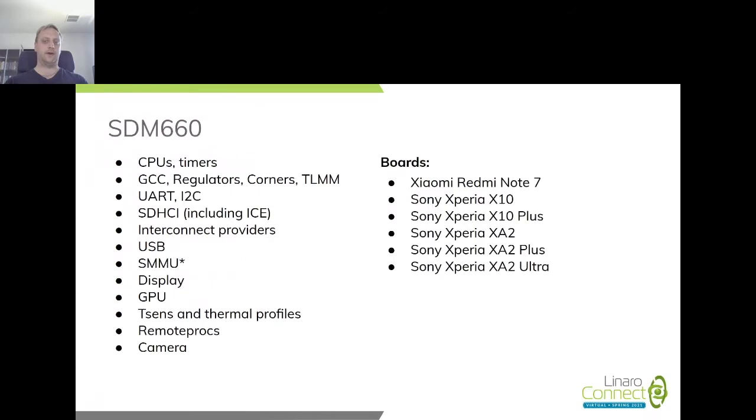The next platform is the 660 platform. As you can see, we have a little bit of everything. There's pretty broad support for this. The one piece that is currently problematic is the SMMU. The hypervisor provides a quirky interface where it seems like the stream mapping registers are maybe read-only, or at least certain types of writes to them cause it to trigger security violations.